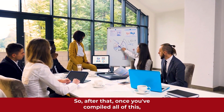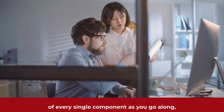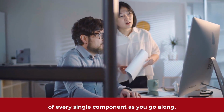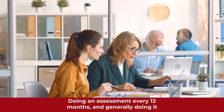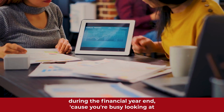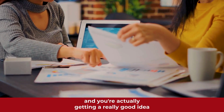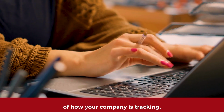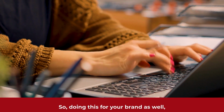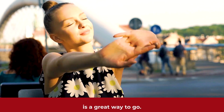So, after that, once you've compiled all of this, keep track of your progress and review the outcomes of every single component as you go along, because brands do get stale. Doing an assessment every 12 months, and generally doing it during the financial year end, because you're busy looking at your figures and your financials and you're getting a really good idea of how your company is tracking and how your business is tracking. So doing this for your brand as well, and doing a brand audit and a bit of a marketing audit, is a great way to go.